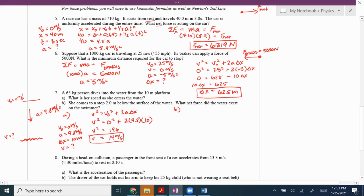So now when we do part B, this is a two-part problem. We know that she's entering the water at 14 meters per second. So that actually becomes our initial velocity for part B, because the speed that you have at the beginning of the water is 14 meters per second. So we now know the girl's initial velocity as she hits the water is 14 meters per second. We know that her final speed is 0 meters per second after she's come to rest, right? Because she comes to rest after 2 meters. We know that delta x is 2 meters.